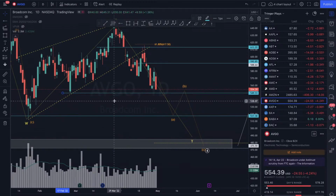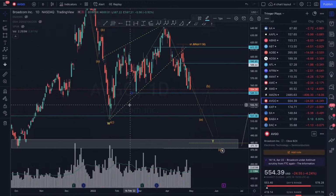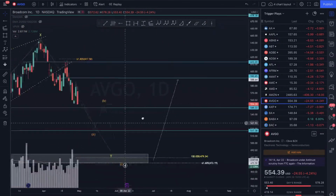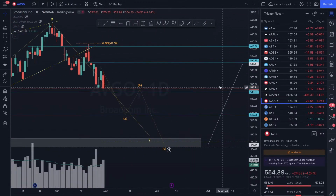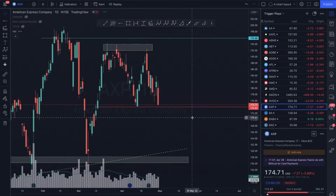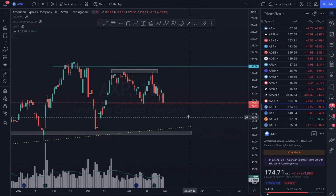Once it breaks this 549 level, it's gonna open the path to this level here, 518, where I'm expecting a bounce to retest this range before heading lower to meet this weekly demand before a bounce. Following the roadmap pretty nicely so far. Yo, this is a good setup. This is a good setup.